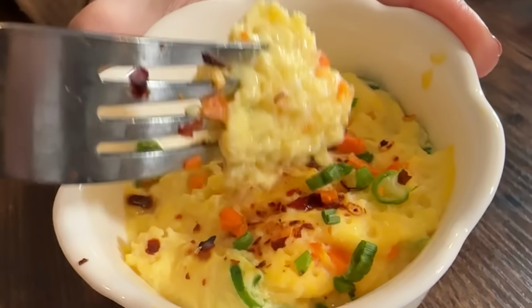I smell the fish sauce. I smell the sesame oil for sure. Little chili flake on top. Oh, it's really good. I like it. It's light. It's fluffy. It's really fluffy. I wonder if that baking powder really made it fluff up. Yeah, I think that's what happened here.